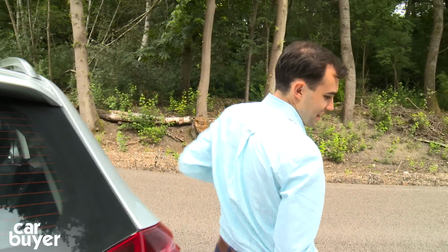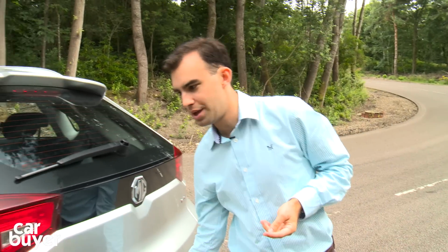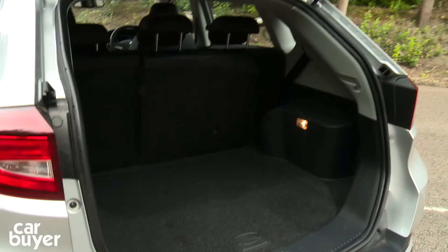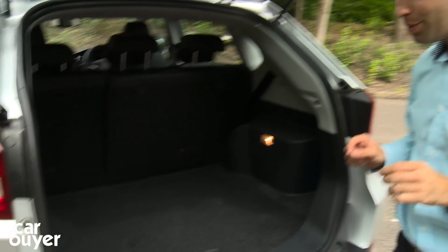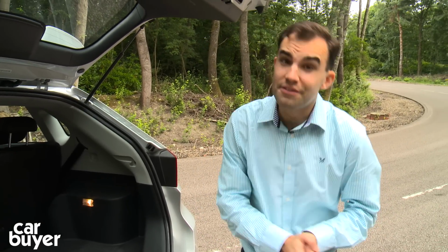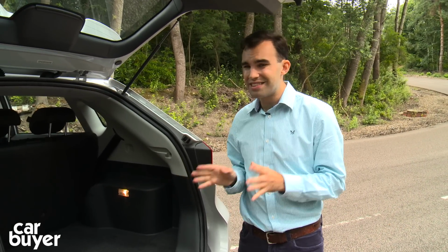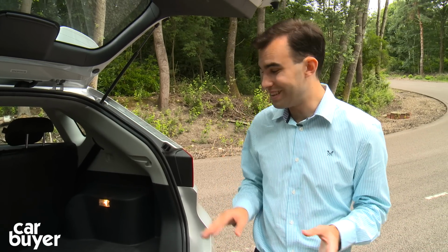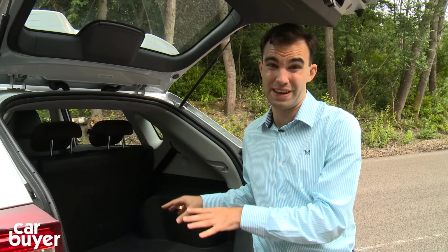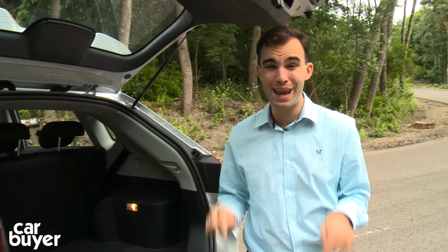Around at the boot, there's some unsavoury news. If I open up the tailgate, the space on offer there is 355 litres. Now, to put that in comparison, the Renault Kadjar has 470 litres, so the GS is considerably smaller than its nearest rivals. In actual fact, there's less space on offer here than there is in the SsangYong Tivoli, and that's a car from the class below.